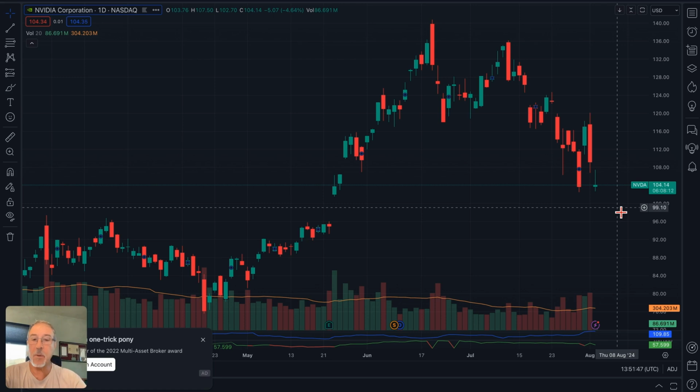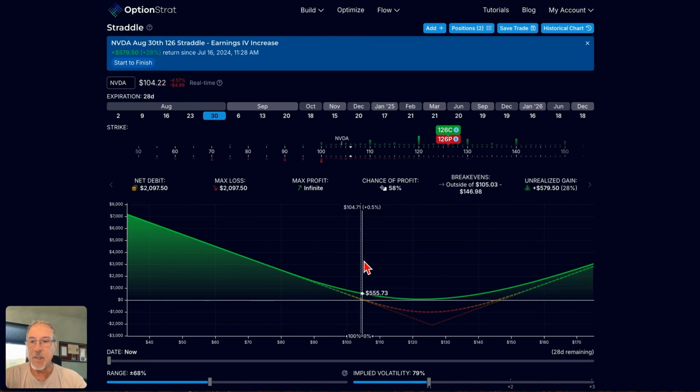If I had multiples of these on, my game plan would be to take most of them off, maybe leave one runner. But I only have a single straddle. So I'm going to go ahead, given that I feel the odds are stabilizing.